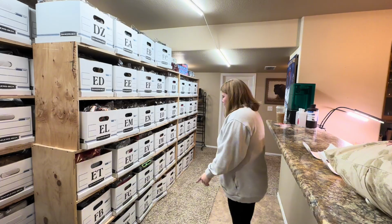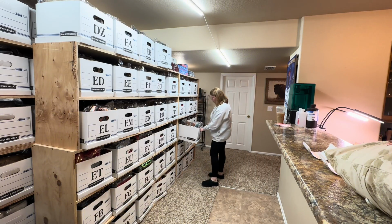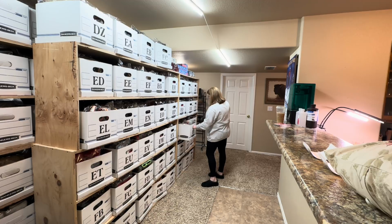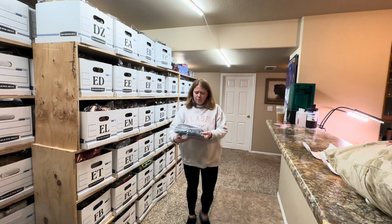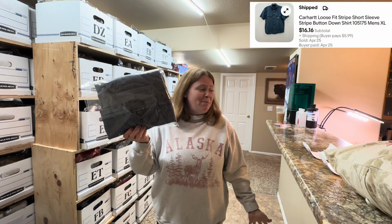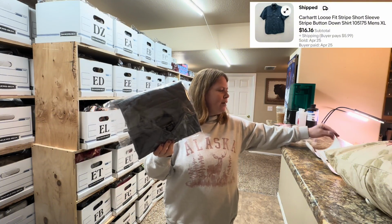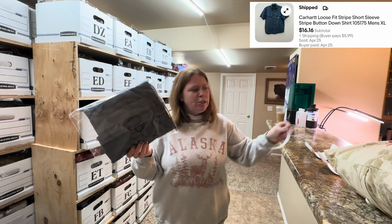Next. This is just a Carhartt basic button-up shirt. I think I might have got this from Whatnot, so probably around $5 into it. It sold for $16.16 plus shipping.